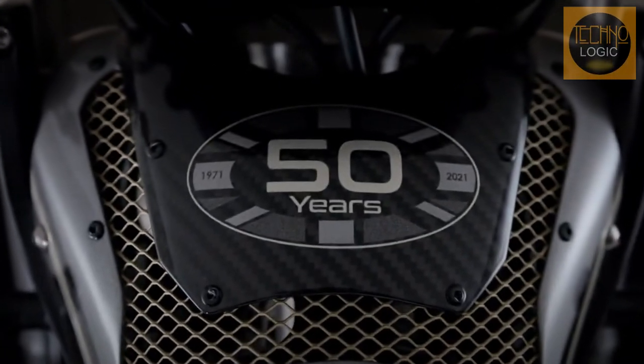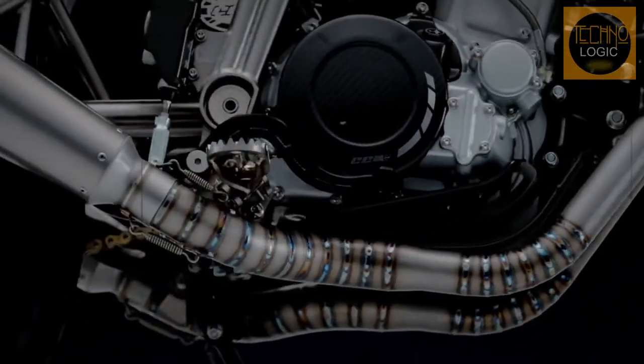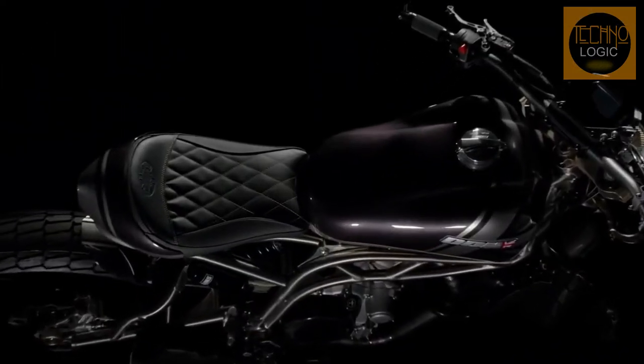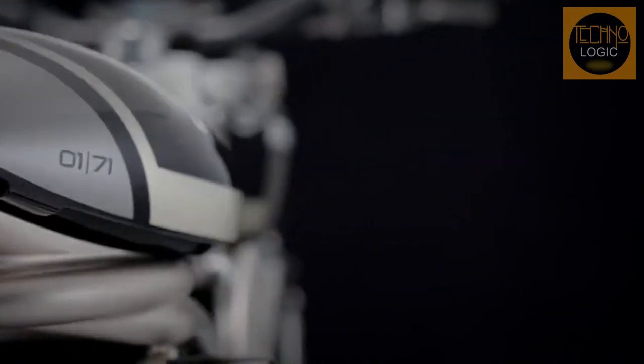CCM is baking a birthday cake of epic proportions to commemorate its 50th anniversary in 2022, as the CCM Heritage 71 is announced. Based on the show-stopping Spitfire platform, the new bike is more than just a rebranded bike with some happy birthday graphics on it.